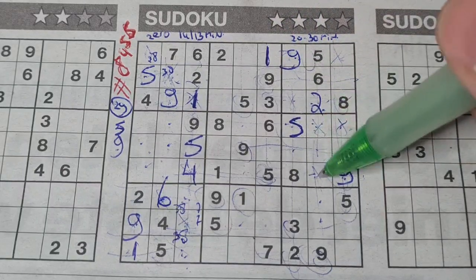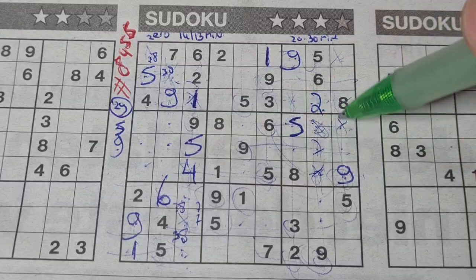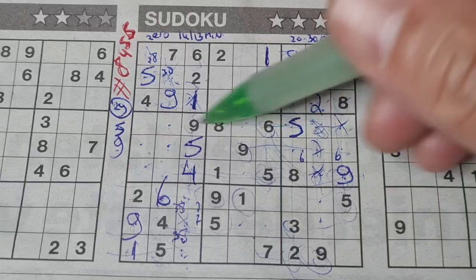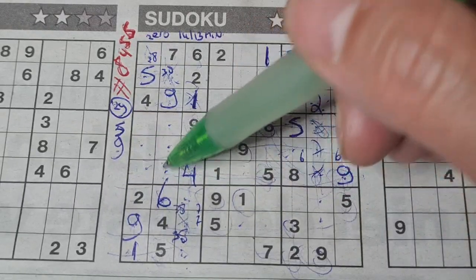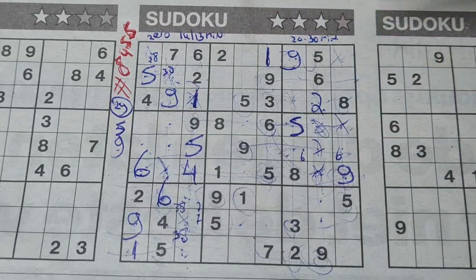1, 2, 3, 4, 5, 6 missing numbers in this big square. One of the missing numbers is 6. We have a 6 in this column, no 6 in these 3 boxes. We have a 6 in this row, no 6 in those 2 boxes. So the 6 in this big square could be here, could be there. 6 in this row, 6 in one of those 2 boxes in the middle row. So the row below, the only 2 places left for the 6 should be here or there. We have a 6 in this column, second column, no 6 there. 6 should be there.